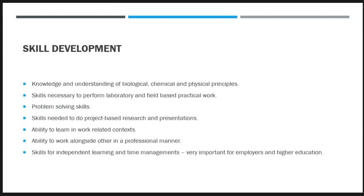So in applied science, we're looking at the jobs that people would do in science after qualifying, and the context of our studies will often take this approach. Working alongside each other in a professional manner is obviously an important skill for whatever role that you find yourself working in down the line. And it's a very independent learning course, particularly as we move into the later units when we are looking at more assignment-based rather than teacher-led activities.